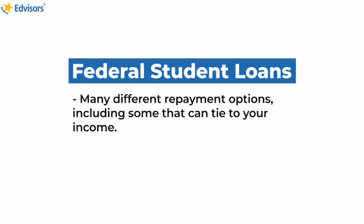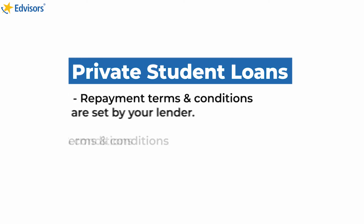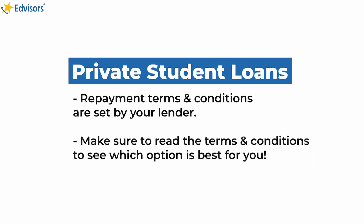And now when we get into repayment terms, there are also significant differences here. With a federal student loan, there are a lot of different repayment options, including some repayment options that are tied to your income. With a private student loan, repayment terms and conditions are set by your lender. So you want to make sure you read through all those terms and conditions to determine which loan has the best benefits for you.